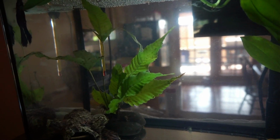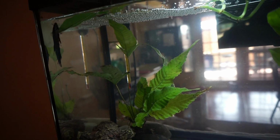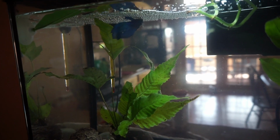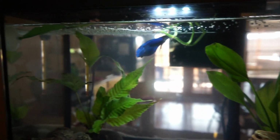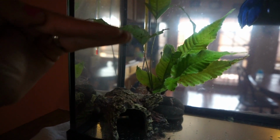So because I am a first-time fish owner in general, I've been doing a lot of research, mainly watching YouTube videos and Googling information. But one thing that I didn't understand was the level of the water. As you can tell, it's all the way full. And when you watch breeding videos, they keep their water really low.